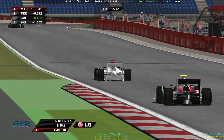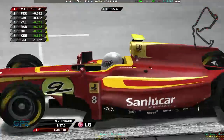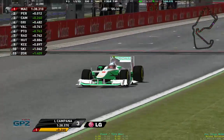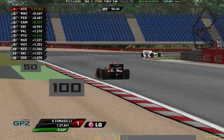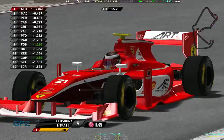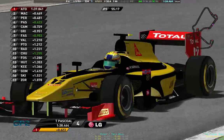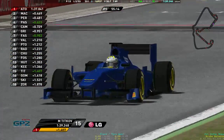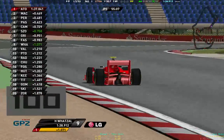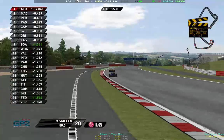Griffith goes to third place, now Robin Careless, almost a second off. Radivojevic 7/10 off. Joel Hutter 5th place, Waldinger 4th place. Now Nicolas Zorbach goes in last position, but Tomaselli goes into 5th. Campana 3rd, now 4th because Alessandro Tomaselli gets fastest by a big margin, 4/10 of a second. Rodrigo Gomes 11th, Fosbury 9th. Laura Chang 9th place now, 6th place. Now 7th because Pascual goes into 4th. And we only have Zolga who does a lap, 6th place. Watzel in the Prema 9th place. Only 2 guys left to do a lap. Federi, yesterday he was fastest, but now P20. David Suarez in P9.